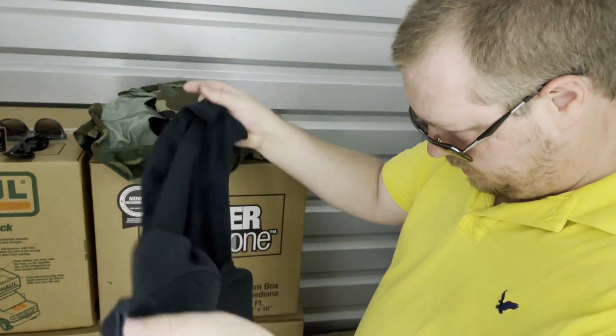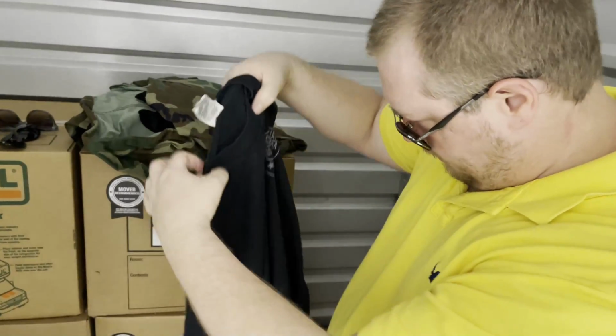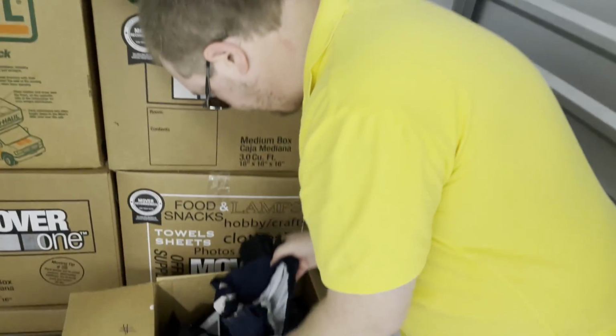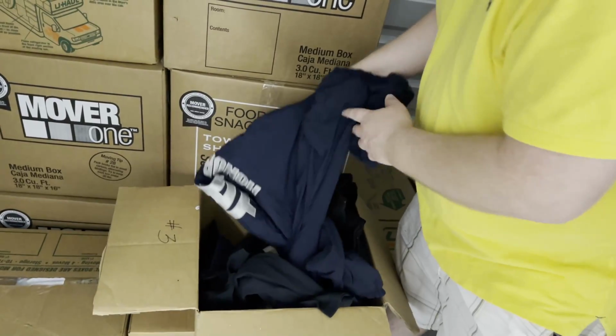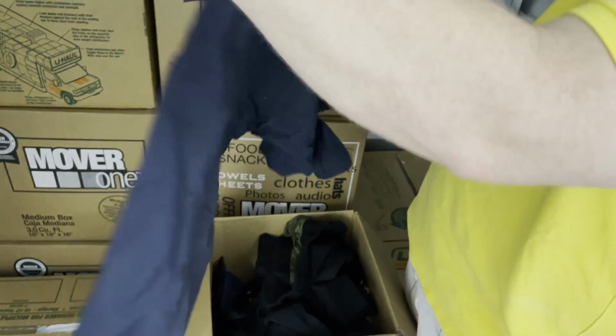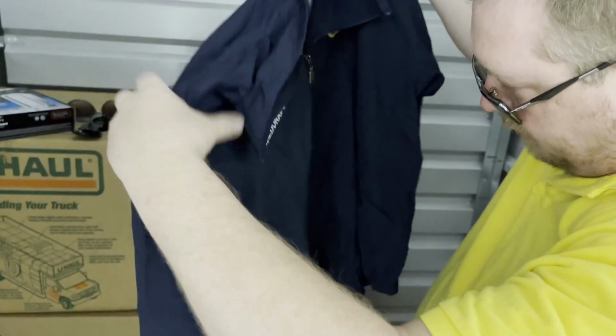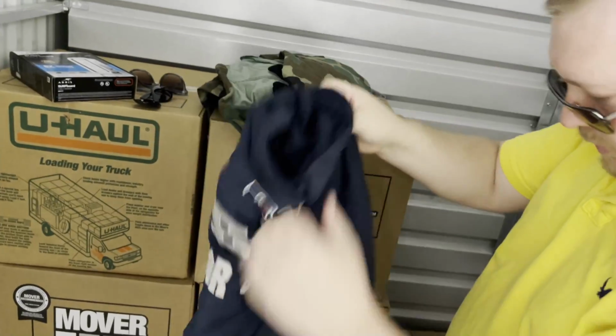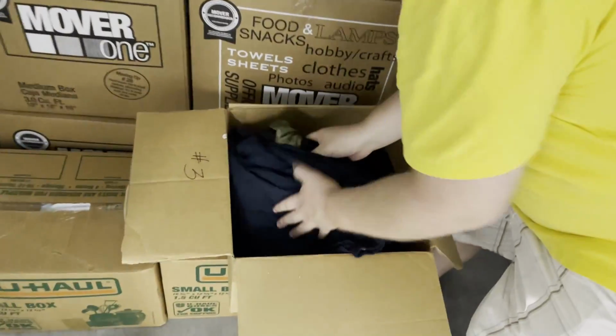Man, double stitch. I don't need to go to the sauna today. A lot of this is military stuff. Yeah, I mean, flag. Or no. That's U.S. Air Force. Yeah, that's a jacket. Even though it has a name on it, somebody still might want it. So it's still good to try to sell it.